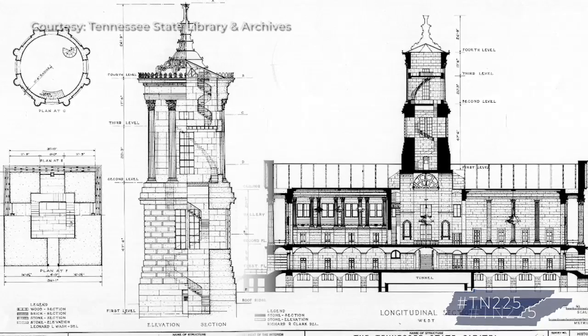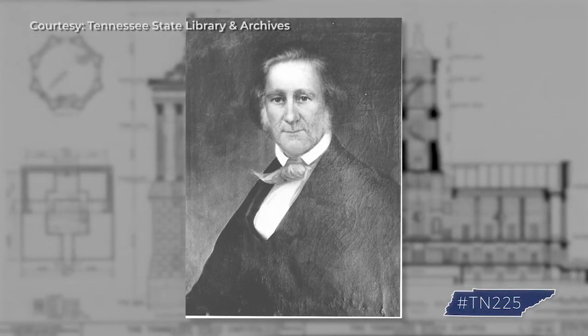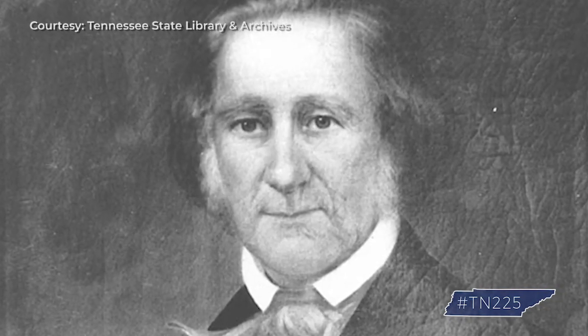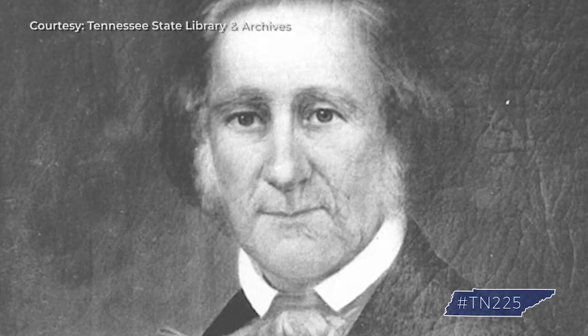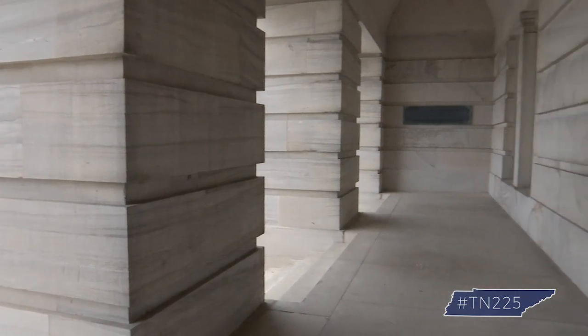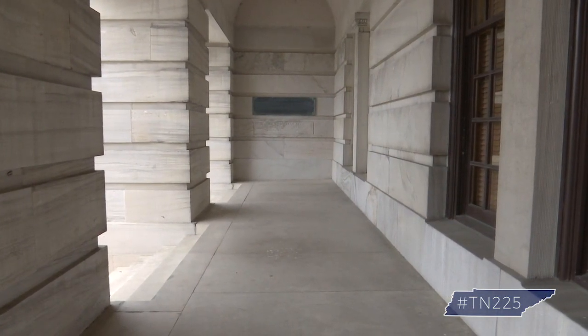Another dark cloud over the Capitol's history, Strickland would die in the process of creating his masterpiece. Strickland, his health starts to deteriorate in 1854, and he must have known it was coming, because in the appropriation for this building from the legislature in that year, they put money in there for a tomb for him, for the architects. He dies in April of '54, and he's buried on the porch just outside that window.